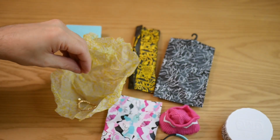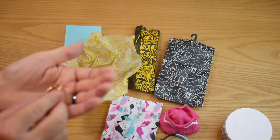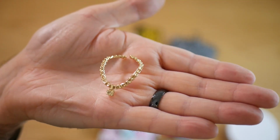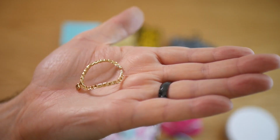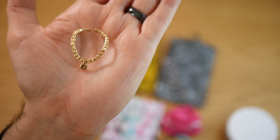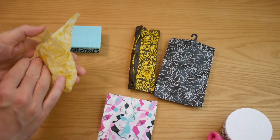And then lastly, we have got this, which is a very light gold chain. It has a pendant hanging down with a crown etched into it. That is that. So that was everything from the hat box. So I guess at least there was a hat in there, which makes sense.